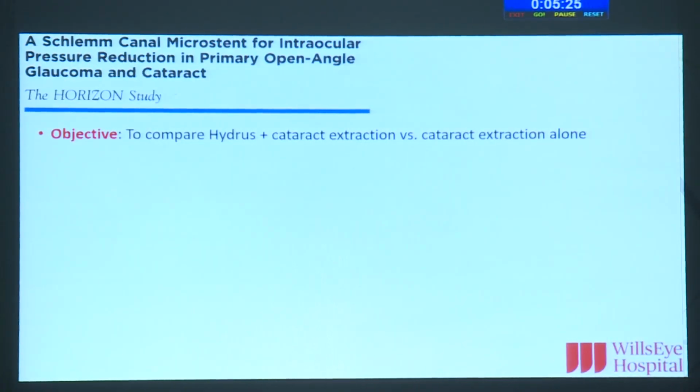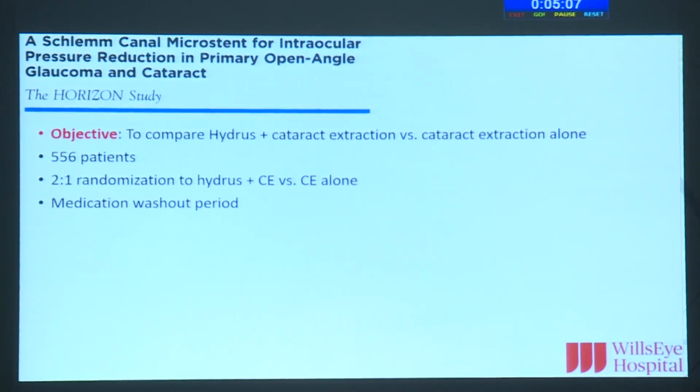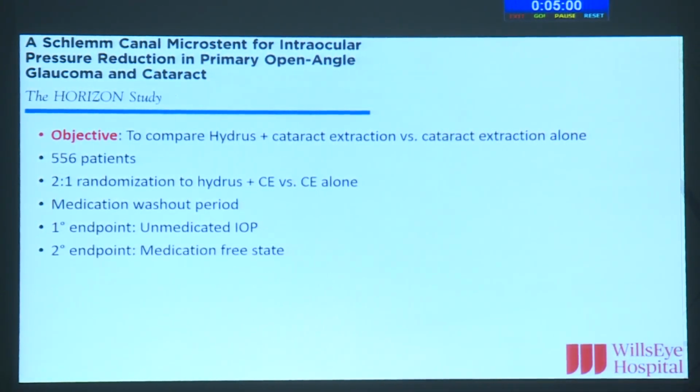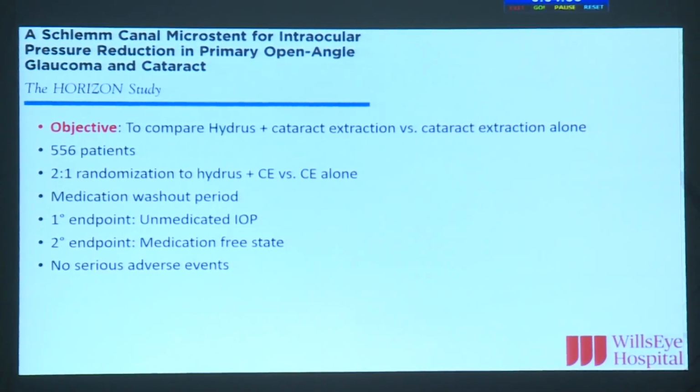So some of the pivotal studies regarding this device, the first one was the Horizon study. The objective of this study was to compare Hydrus plus cataract extraction versus cataract extraction alone. 556 patients were involved. There was a randomization to Hydrus plus cataract extraction versus cataract extraction alone. There was a medication washout period. The primary endpoint in the study was unmedicated IOP. Secondary endpoint was a medication-free state. And there were no serious adverse events found in the study. We'll dive into the data a little bit deeper.